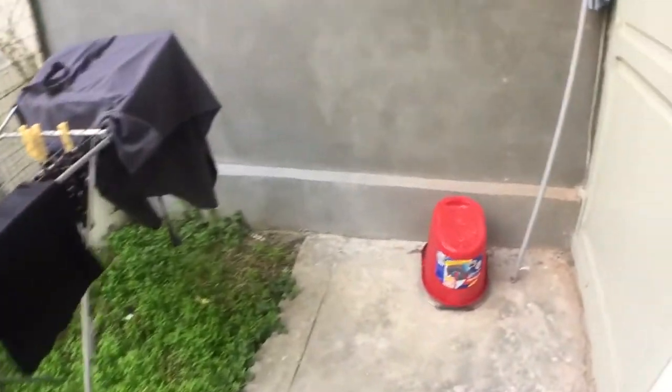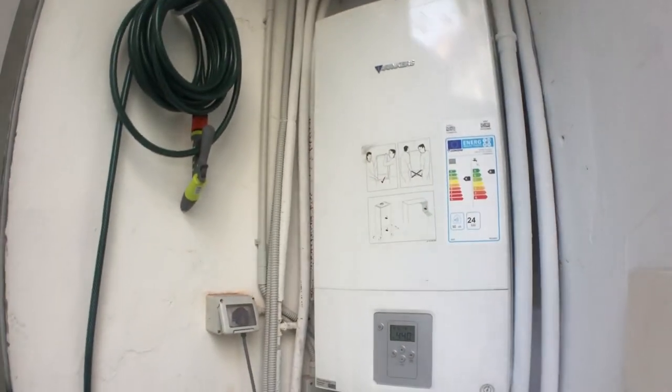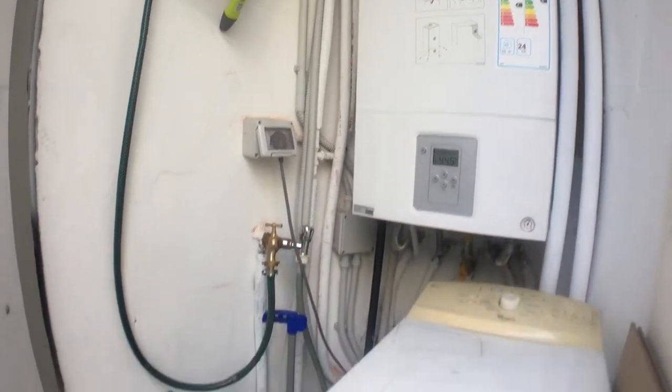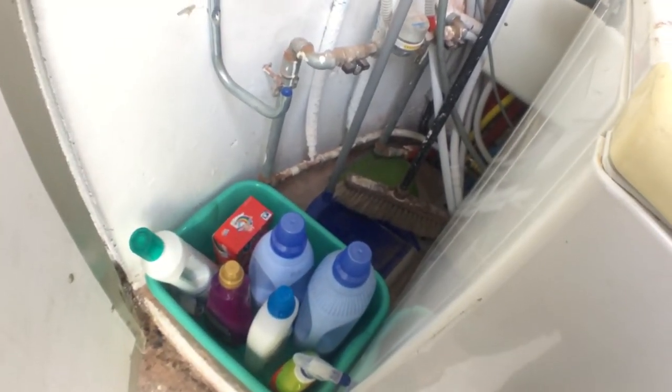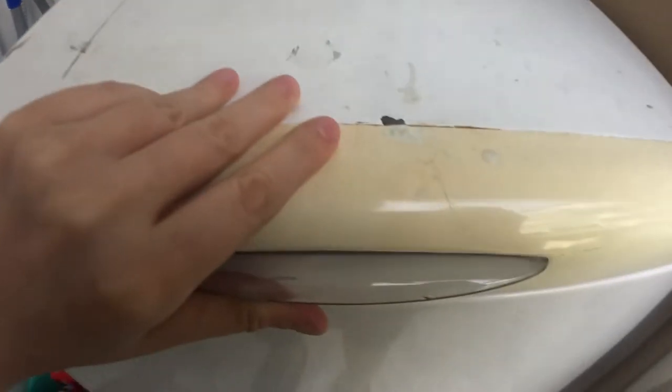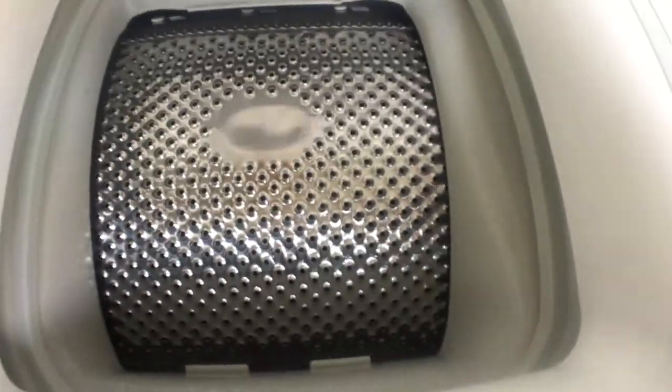Normally a washing machine is in the bathroom or in the kitchen in Italy, but here we have it outside. You can see the outdoor unit of the heater there. Here is our washing machine. By the way, have you seen this kind of old model of washing machine? I've not seen it before in Korea. There is a drum that you have to open manually.